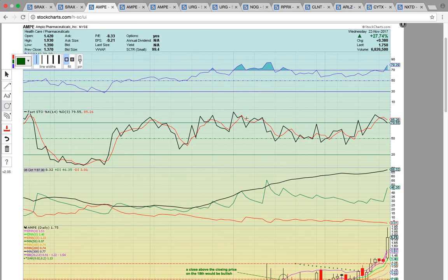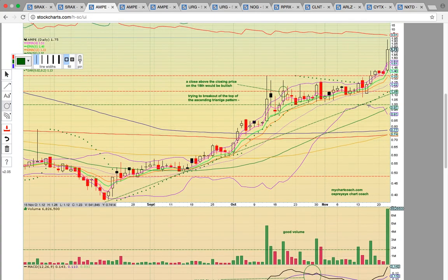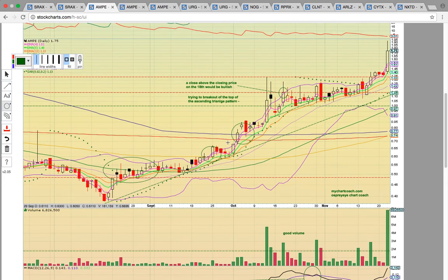Take a look at AMPE. This is another stock breaking out. So, super sweet move. Congrats to everybody following our charts and technical analysis. This has just been a really nice uptrend since the middle Bollinger Band turned into support back here in August. Notice how the candles got above the middle Bollinger Band and the 50-day simple moving average. Then they turned the 100-day simple moving average into support. And then finally in October, the candles got above the 200 and 300-day simple moving averages.